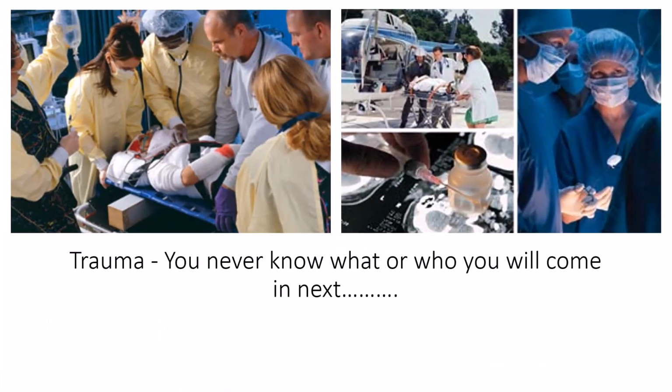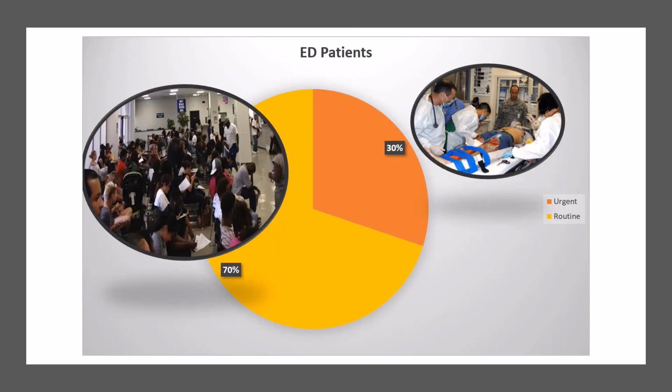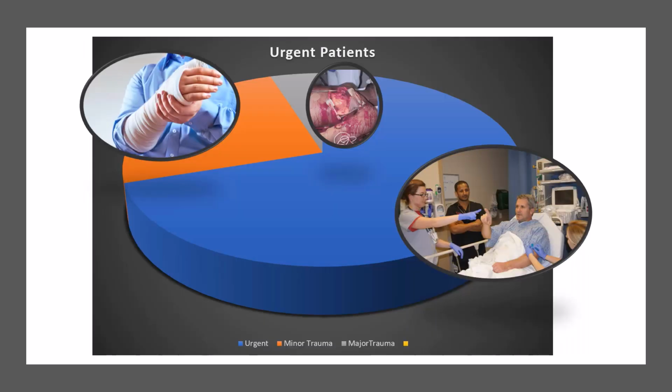With trauma, you never know what or who will come in next. It's often difficult to get caught up in the chaos of the emergency room, but for radiographers, you must realize that the majority of patients that are going into the emergency room are routine type patients, and only 30% or less are actually urgent patients that need to be addressed immediately. Taking a look at those patients that need to be prioritized, we see that the majority of them would be urgent, minor trauma, and major trauma.